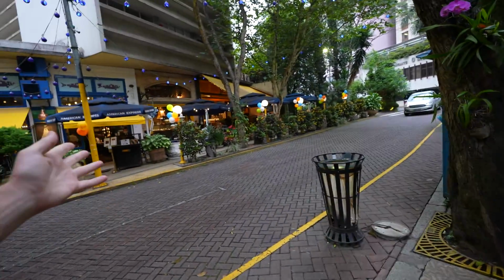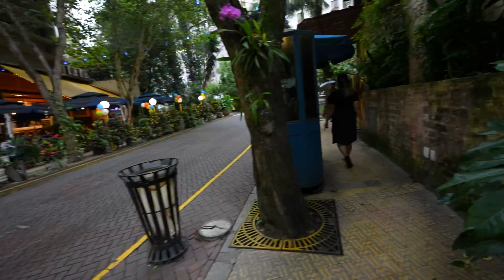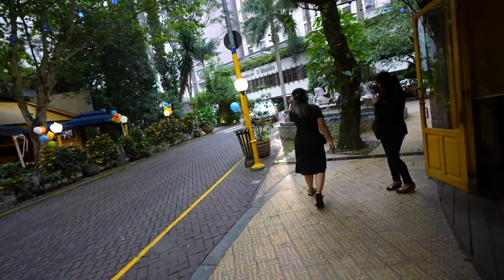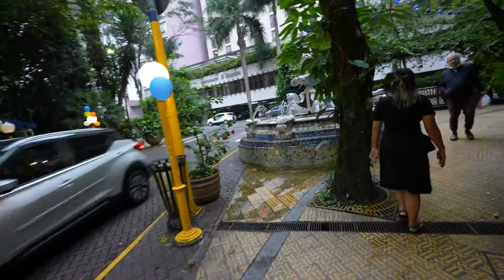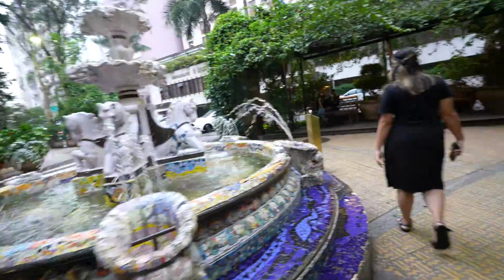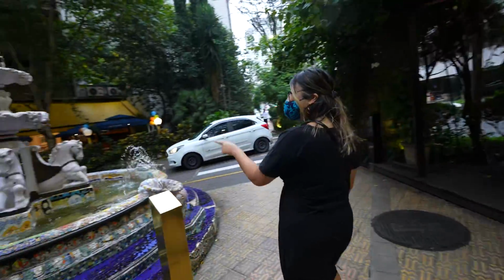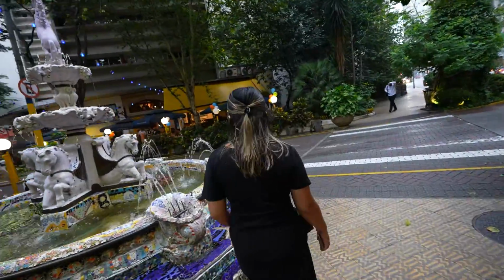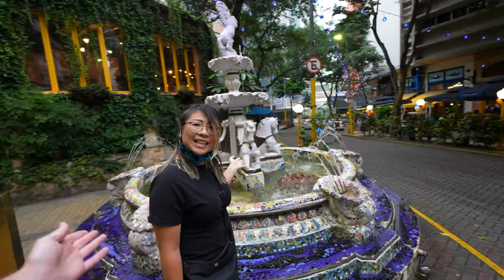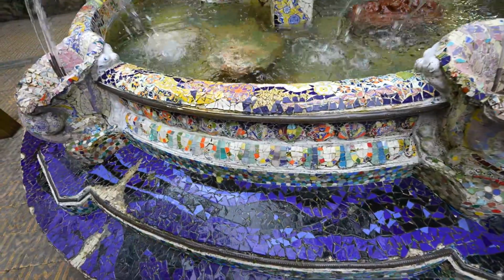Look at all the fans. But super nice restaurants, super nice street. There is a wicked fountain up here that Ivana loves to do some Instagram stuff near. Very, very nice. And tons of young people having a drink and enjoying all of the restaurants. Isn't it so pretty? I love the mosaic work. Oh yeah, mosaic tile, smashed tile.